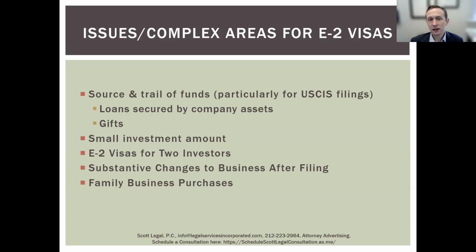E-2 visas for two investors. You can have an E-2 co-investor. They must have E-2 treaty country nationality, meaning a passport from an E-2 treaty country. They must also invest a substantial amount into the business, and they must own 50%. So if you have a co-owner, the only way to do that is for you each to own 50%. If there's only one E-2 owner, then as long as they own more than 50%, they're fine. But if you have two E-2 investors, since there is a 50% requirement, that is what each investor must own of the business.